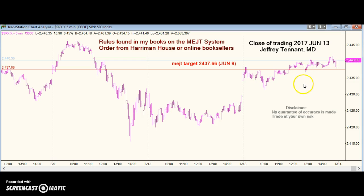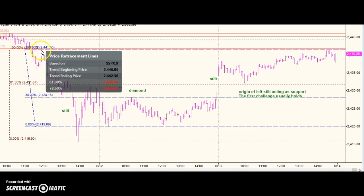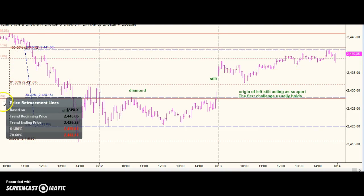Let's look at some of these resistance levels. Here's your stilt. Here's your stilt. Here's the diamond. You take the height of the diamond, set it to 61.8. There's your price target. You can also take different points in the diamond, set that to 38.2. And there's your target.